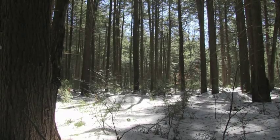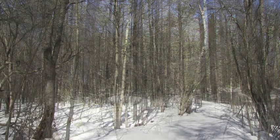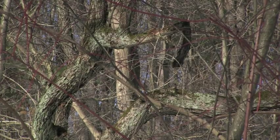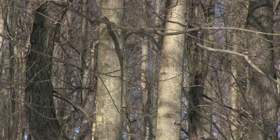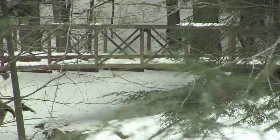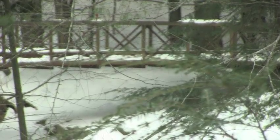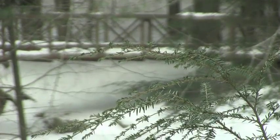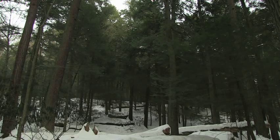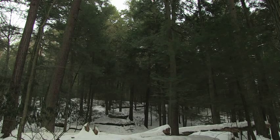And if we lose the hemlock, that diversity is going to change. But will something take its place? Will it improve it? Will it make it worse? I don't know. I think it's those characteristics of being dark and maintaining moisture that are really going to be significant losses.